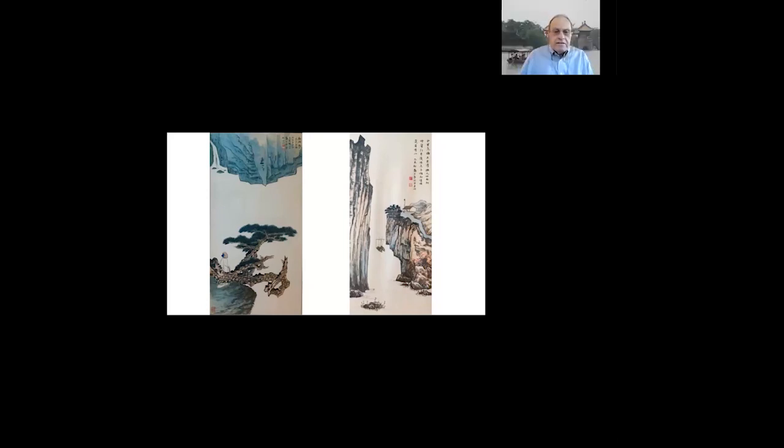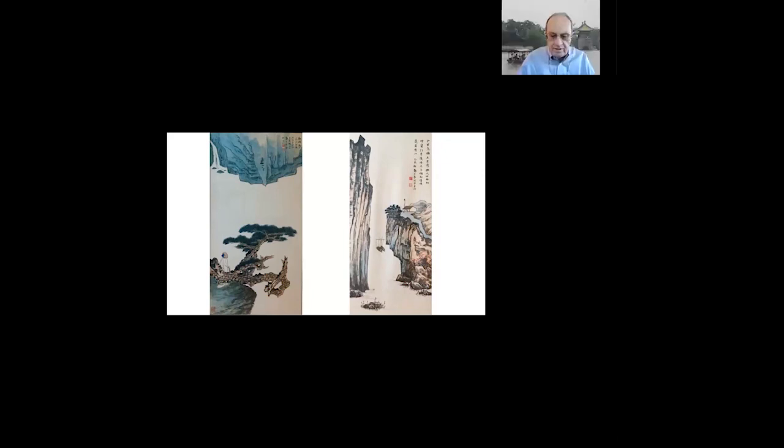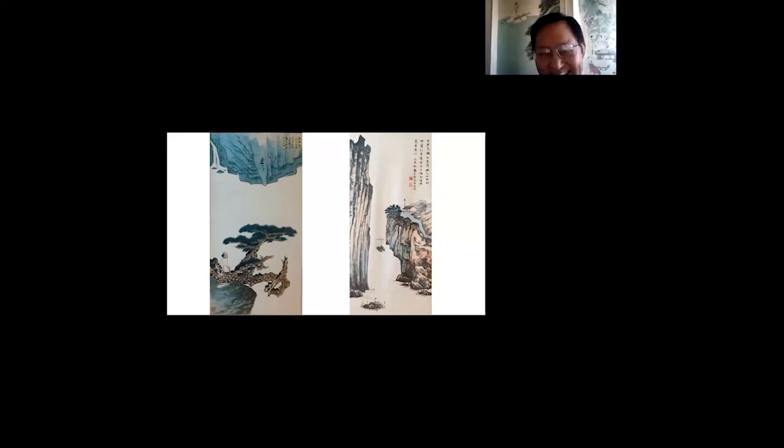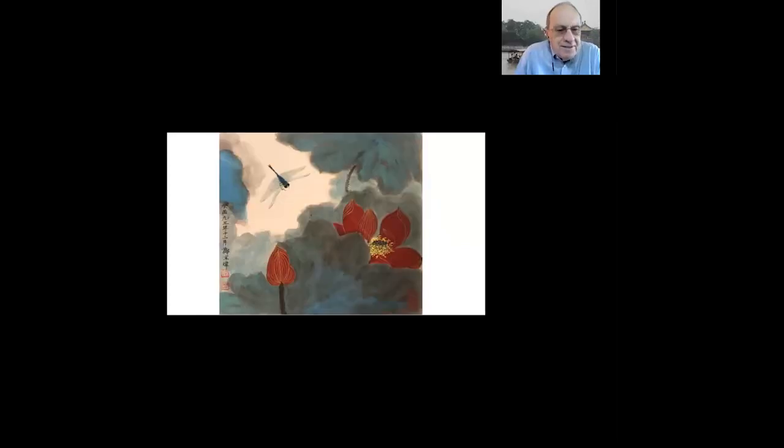Yes. So you visualize this whole scene in your mind before you make the first brush stroke. Yes, I visualize everything first. And I don't make any sketches. I just go ahead and paint on the paper. All right. Now, here's a colorful one.